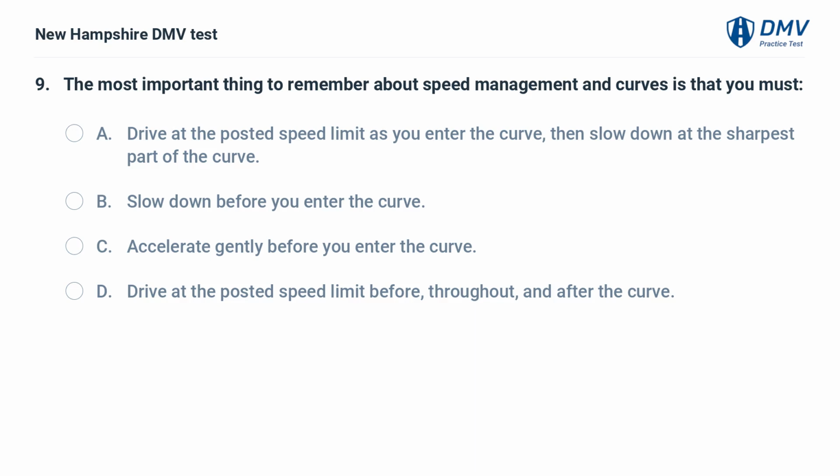The most important thing to remember about speed management and curves is that you must A. drive at the posted speed limit as you enter the curve, then slow down at the sharpest part of the curve. B. Slow down before you enter the curve. C. Accelerate gently before you enter the curve. D. Drive at the posted speed limit before, throughout, and after the curve.